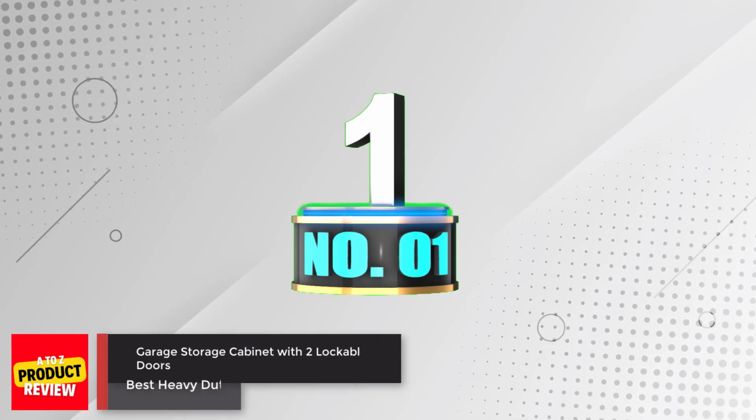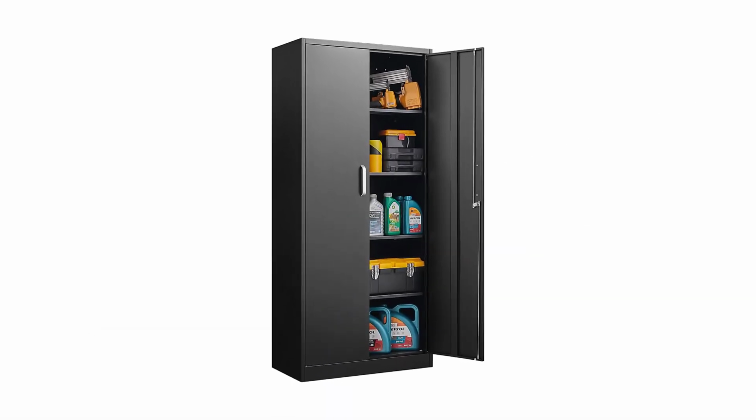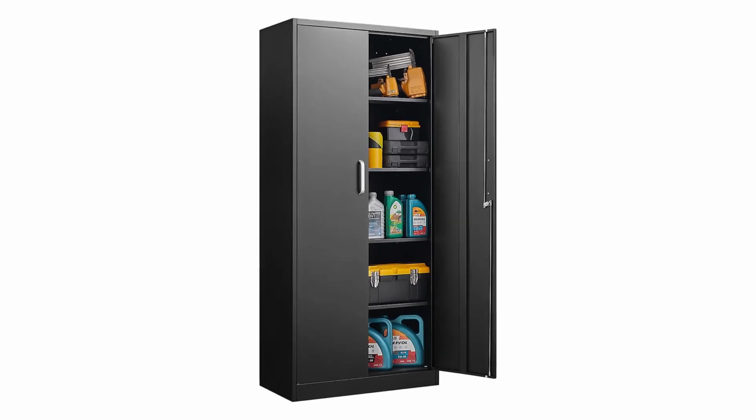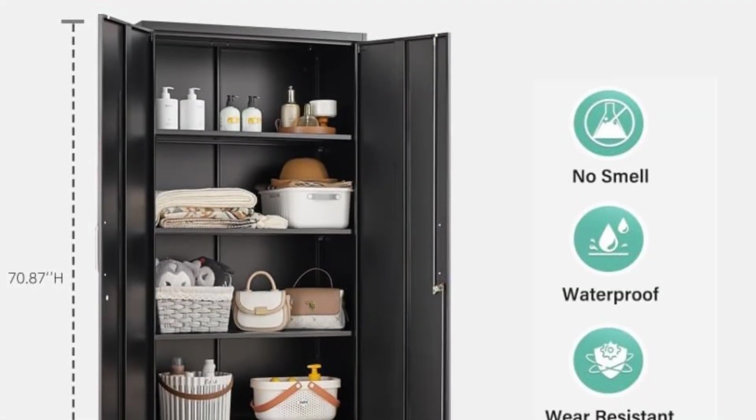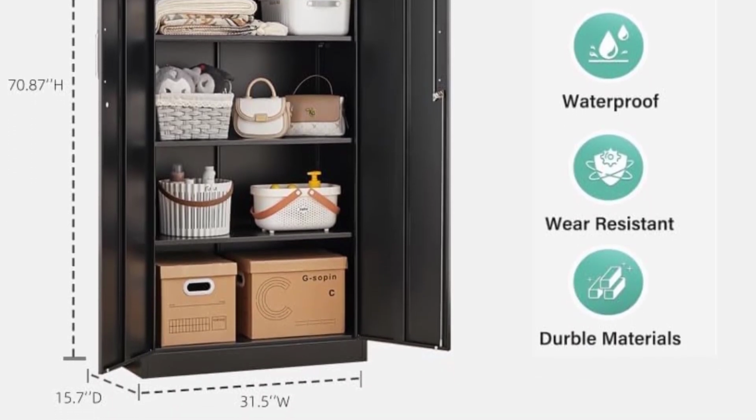Number 1. Garage Storage Cabinet with 2 Lockable Doors. Osacrilio Metal Cabinet is a durable and versatile storage solution. Constructed from high-quality steel, it offers exceptional stability and can hold heavy loads.